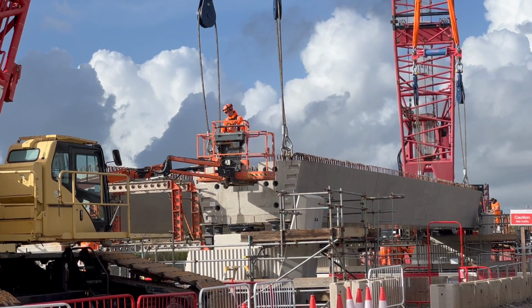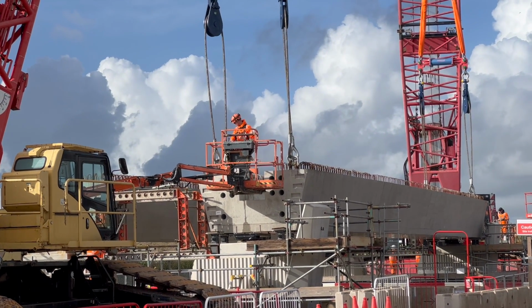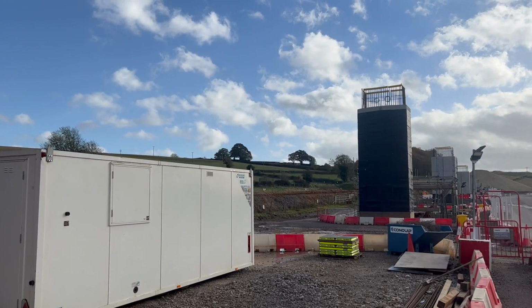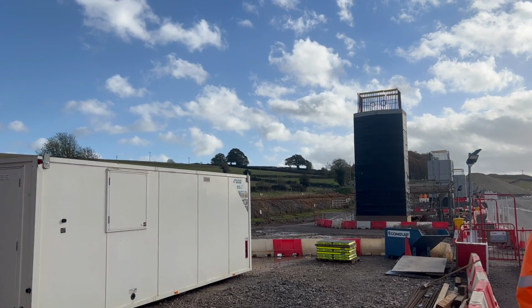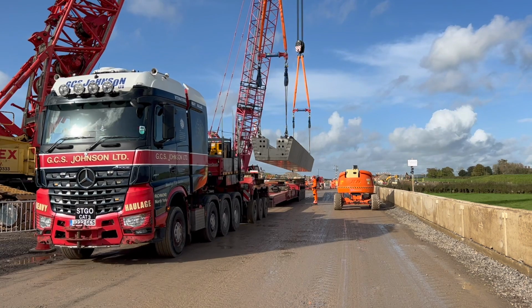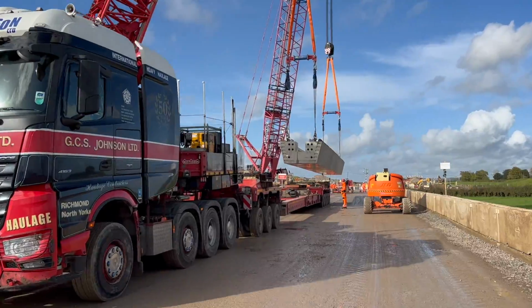To design elegant, visually unobtrusive and environmentally friendly structures is a lot to ask under any circumstances. I hope at least I've given you a bit of an inside look into what goes into the process of building High Speed 2, and perhaps a little on-the-ground insight into a complex and controversial issue.